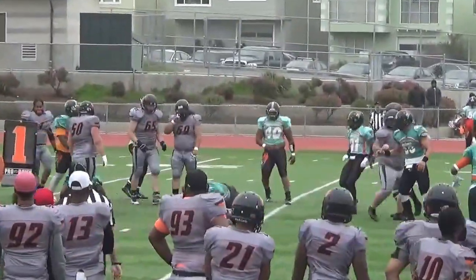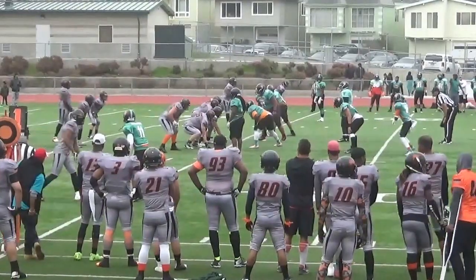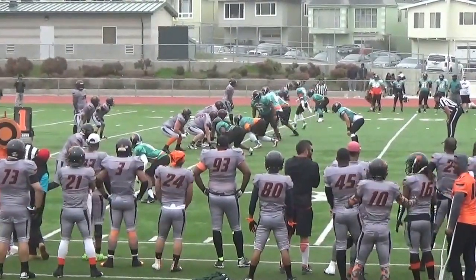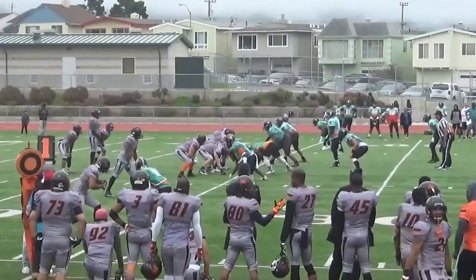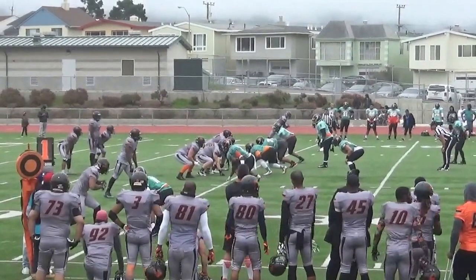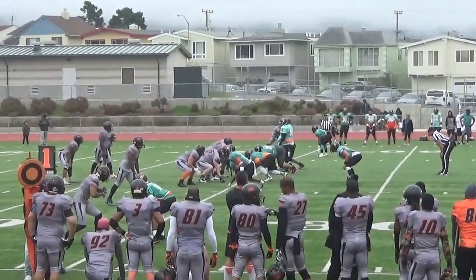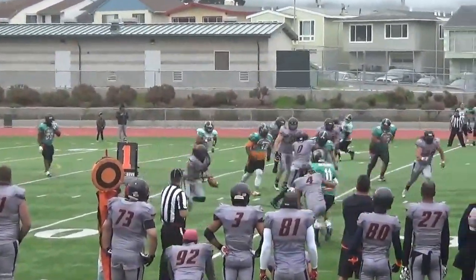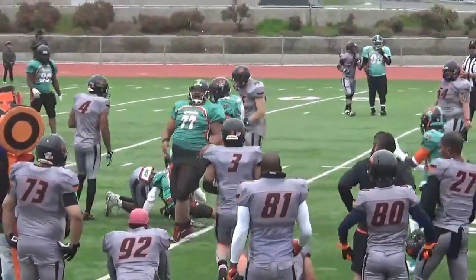Logan Hollis hands it off across the middle. Hollis back to pass, swings it out to Dupree Ali. Hit immediately in the backfield.